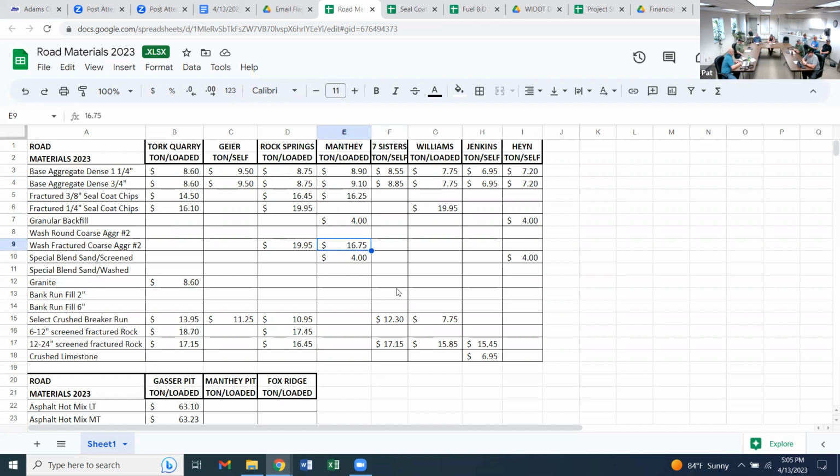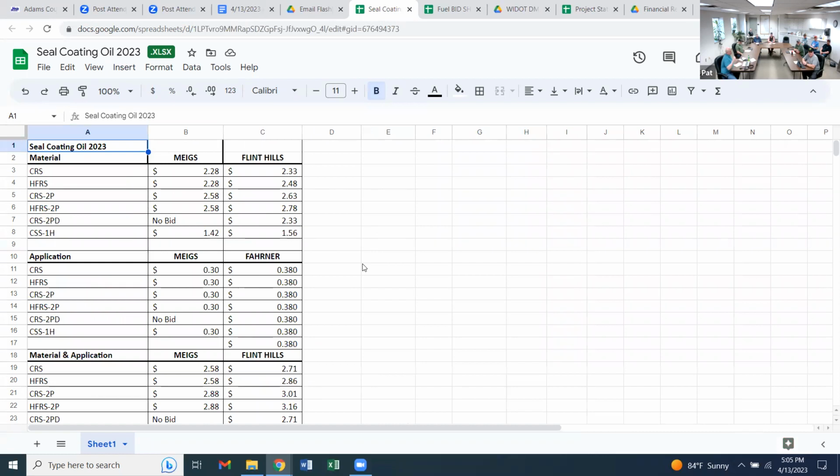Seal coating oil bids. And this one here, we did receive two bids on time and all met our requirements. One is from Miggs, and the other is a combination of Flint Hills and Farner. Flint Hills supplies the oil, Farner sprays it.